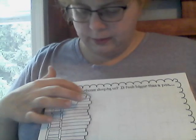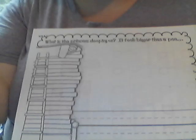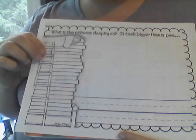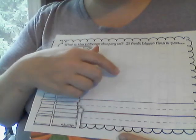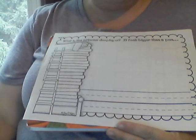It says, "What is the princess sleeping on? It feels bigger than a pea." So, what I want you to do is tell me a story about what the princess is sleeping on, and you're going to draw a picture of it. So what is she sleeping on? What do you think, if you were telling this story, what is she sleeping on?